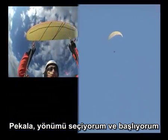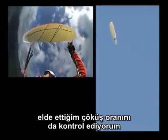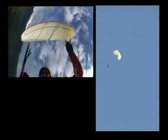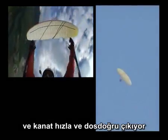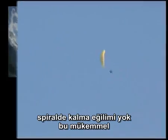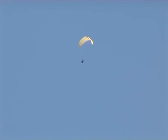Okay, I take my axis and I go now, and I will check at how much sink rate I will get. Okay, one turn. Okay, the twin release, voila. And the glider recovers straight and fast without any spiral neutrality tendency. That's perfect. That's cool.